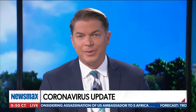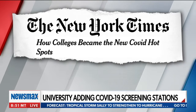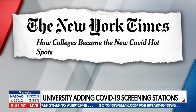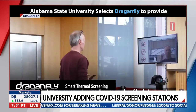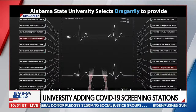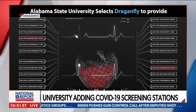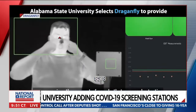As college students head back to school, new concerns about what kind of impact the coronavirus will have. Some health experts warning that colleges have become the new COVID hotspot, likening them to meatpacking plants and even nursing homes. To meet the challenge, one university is installing COVID-19 screening stations in high-traffic areas, such as the campus food court, that are designed to read a person's temperature, read their heart rate and respiratory rate, and it can do it from 3 to 4 feet away.